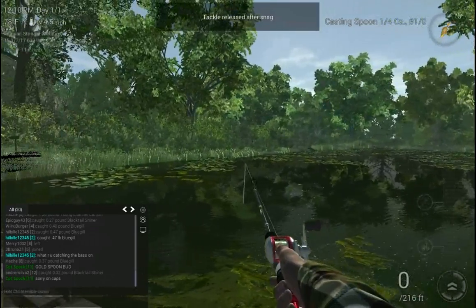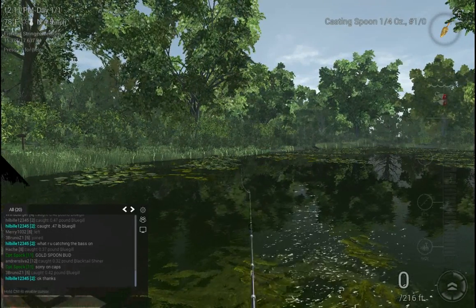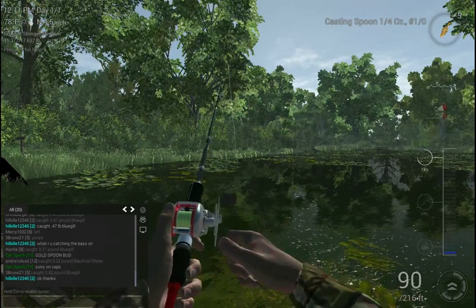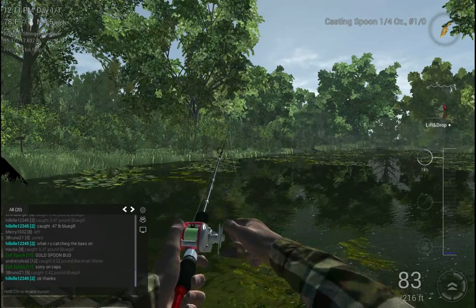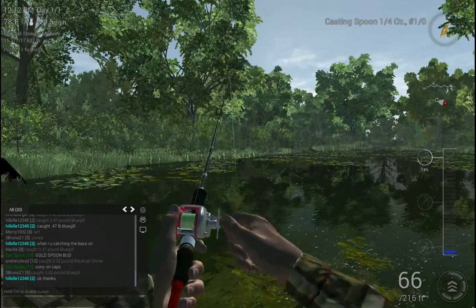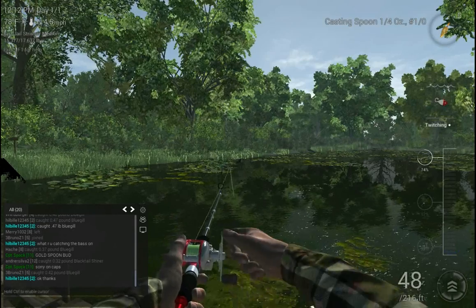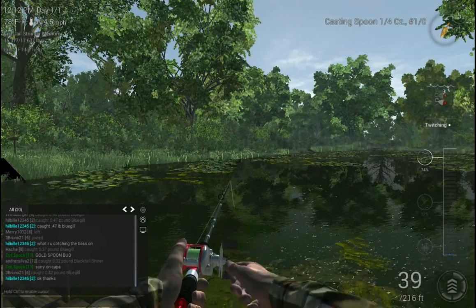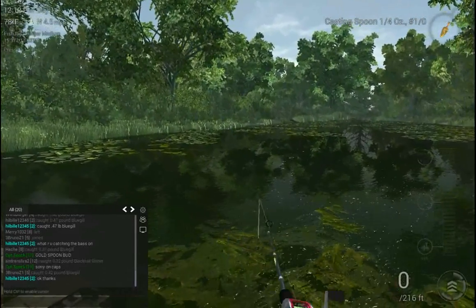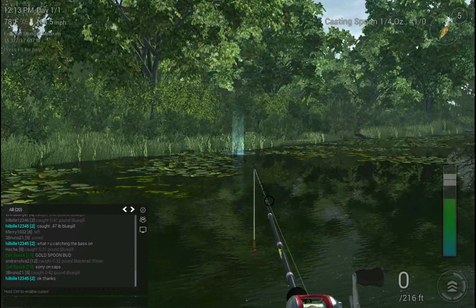Okay, so, catch one more fish, we're gonna call it a day, guys. I want one more grass pickerel. That's all I want. We're actually gonna kick up the speed again. Kick up the speed, get him striking. One more grass pickerel. We're actually gonna adjust ourselves here. Remember, guys, it's all in the gold spoon.